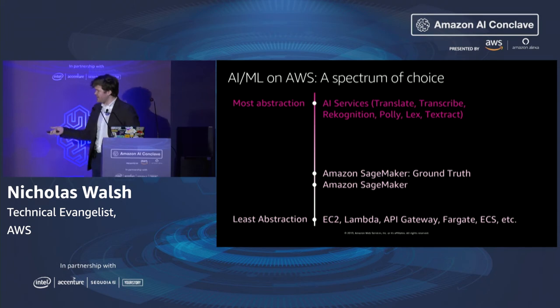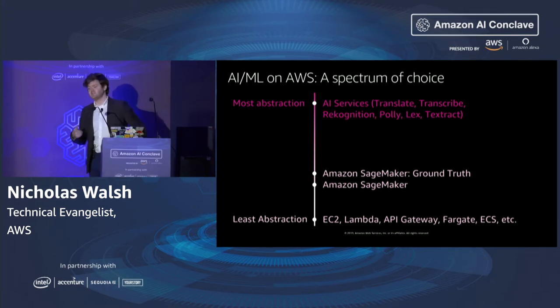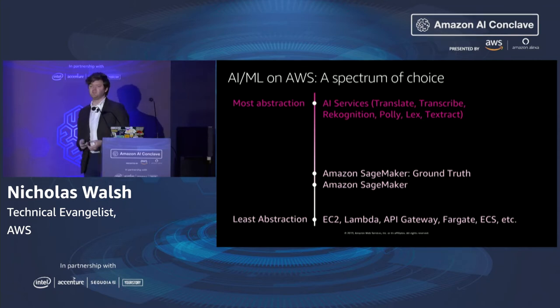And then down the line we saw, well, a lot of folks want to train their own models, but they didn't have labeled data for supervised learning. This is a necessary prerequisite. So we released SageMaker Ground Truth. This is a tool that essentially helped broaden the applicability of SageMaker by helping developers and their organizations be able to label their data to then enter the supervised learning pipeline.